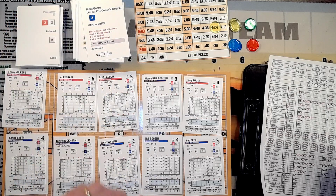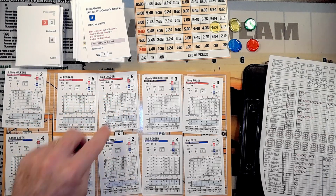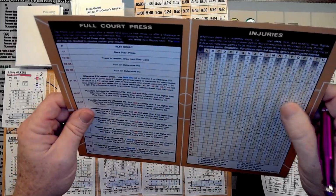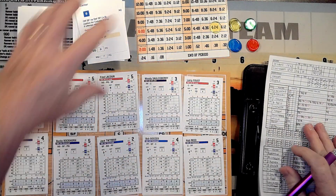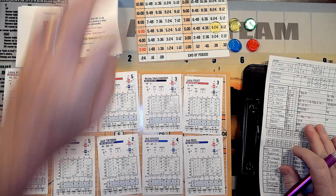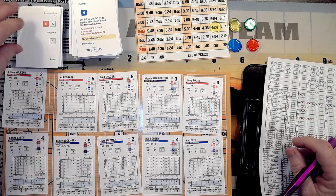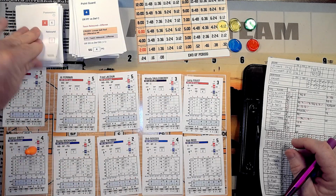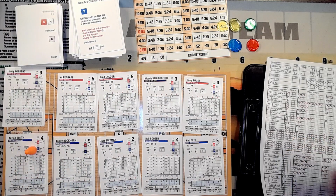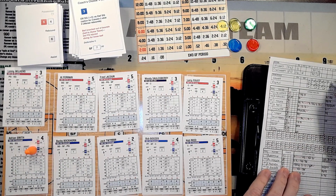All right, so Cincinnati gets the ball back. LaCour's injury rating is an E. So let's see what we got. So that's a 55 on an E. So he is not injured on the play. So Cincinnati has the ball out of bounds. That'll be a point guard. So Adrian Smith gets the ball, and he gets a 6-4, and he is fouled by Wilkins, which is Wilkins' 4th foul of the game. St. Louis' 3rd.